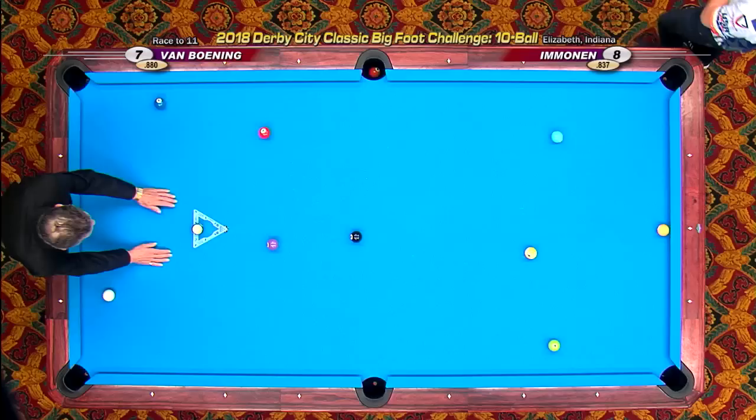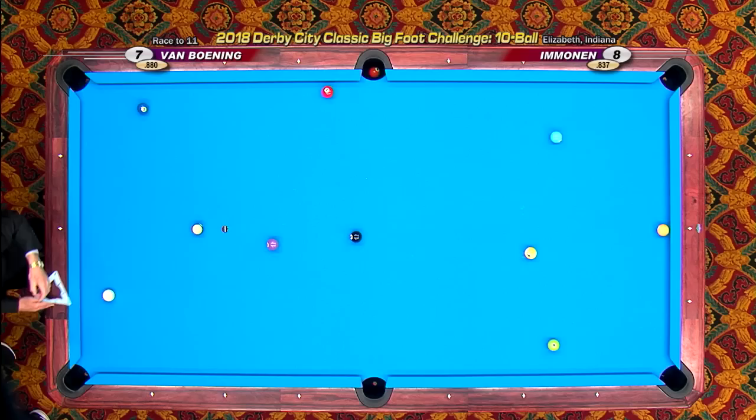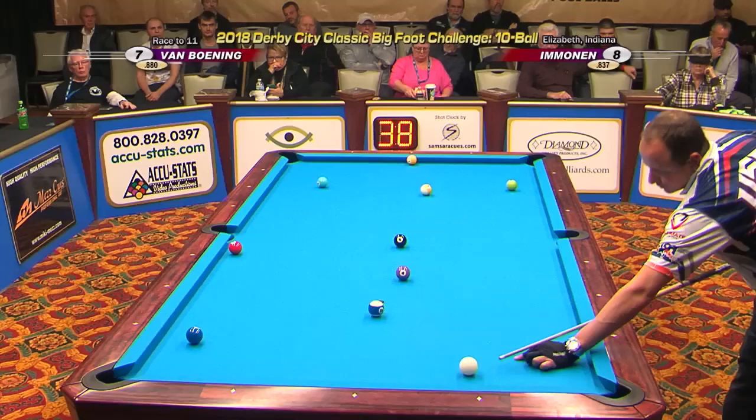Because he even took a lot of pace off of that break and let the cue ball get away, meaning he mishit the break. Forced to push out.